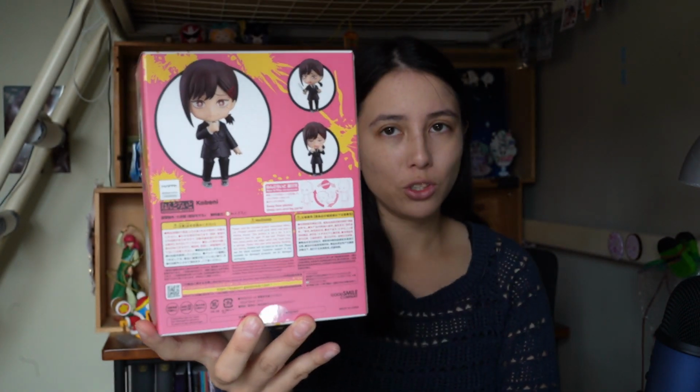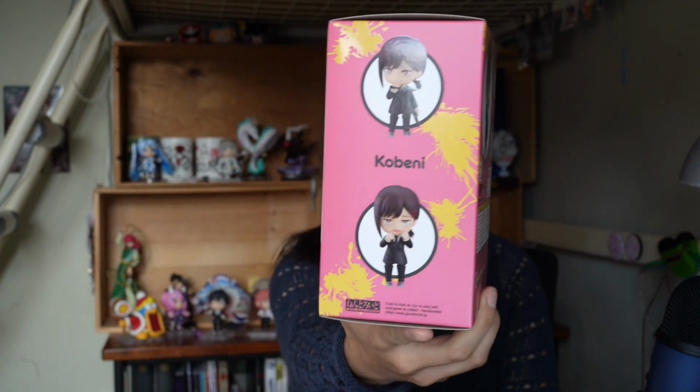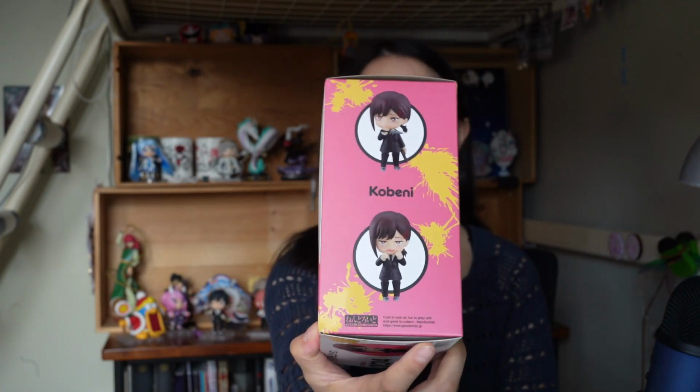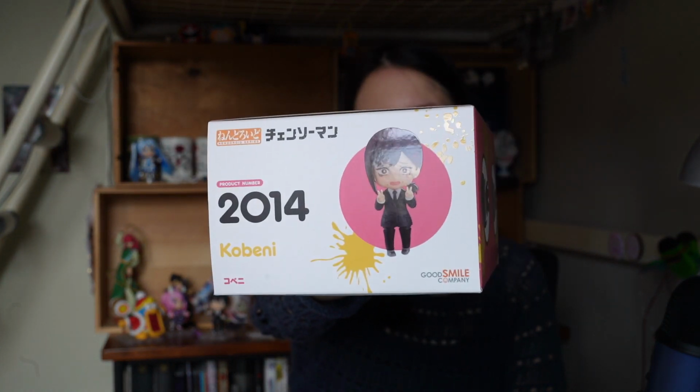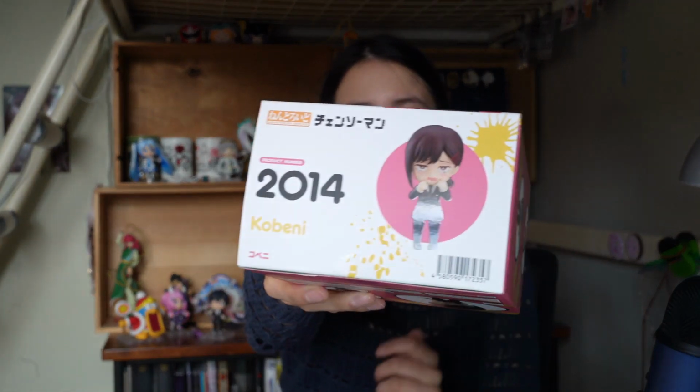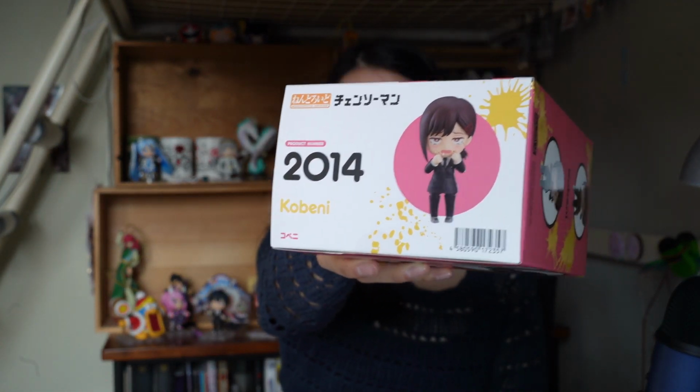To be honest, I'm not too sure how the aftermarket is for Chainsaw Man Nendoroids. I'm not too sure if it's more or less than what they were for retail. But yeah, I picked up Kobeni because she has a lot of very interesting facial expressions, to say the least, and yeah, so I'll pick her up right now.